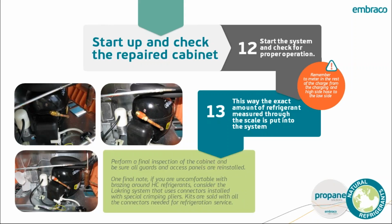Then we can go ahead and perform a final inspection of the cabinet and be sure all the guards and access panels are reinstalled. So one final note, if you are uncomfortable with brazing around hydrocarbon refrigerants, consider the lock ring system that uses connectors installed with special crimping pliers.